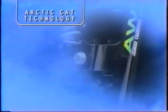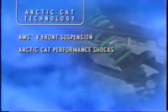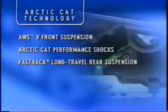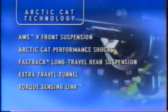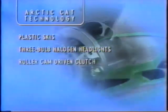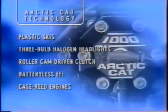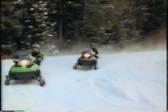You'll find Arctic Cat technology in our unique AWS 5 double wishbone front suspension, in our exclusive Arctic Cat performance shocks, and in our fast-track long-travel rear suspension system with extra travel tunnel and torque-sensing link. ACT is also technology like our revolutionary plastic skis, three-bulb halogen headlights, and roller cam-driven clutch, our exclusive battery-less electronic fuel injection, our case reed engines. It's also our hydraulic disc brakes and many more snowmobiling firsts that year after year have improved the sleds you love to ride most. And while many of these developments have been imitated by our competitors, they have yet to be duplicated.